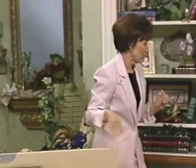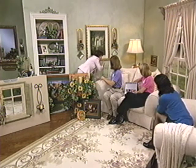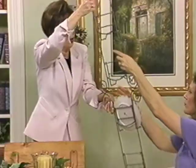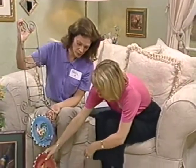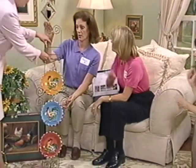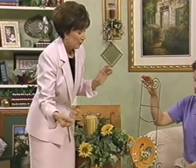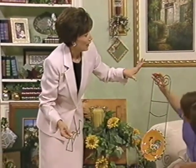Isn't that fun? And then I asked Nancy if she would hold this up, because I want to show you, a lot of times when we do walls, we do horizontal groupings. But we're going to do a vertical wall that will match this wall. Yes, would you put that back on there for me? Oh, how pretty. That looks great. Isn't that cute? And you know what you're going to love? This is adjustable. So if you only want 3 plates, you can adjust these.